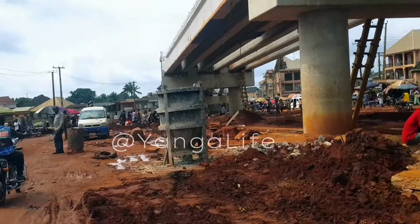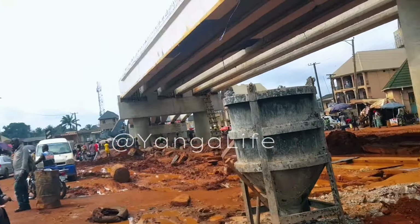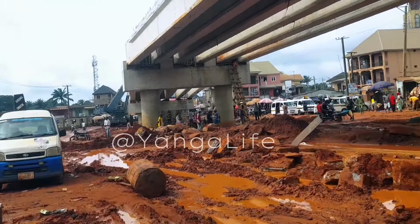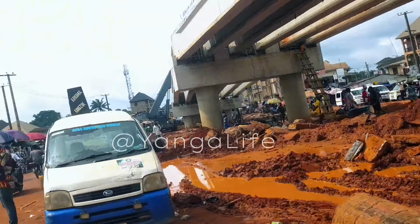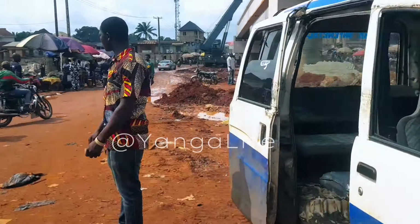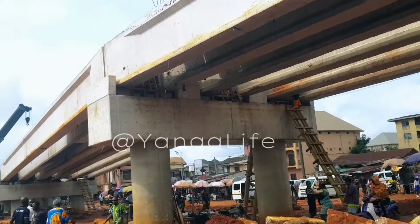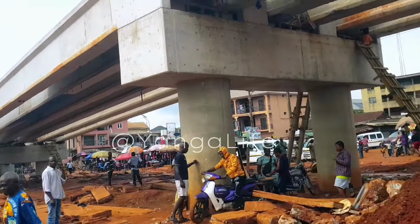Then if you look very well here, you will notice what I mean, that the flyover is not straight. Due to the nature of the road, it has to bend. You can see the bending here. It is here, you will witness it very well. You can see that it bent towards Oka. Then because of that bending, like I said, the base of the construction has to adapt to that bending. I will show you properly the base so you understand what I mean.